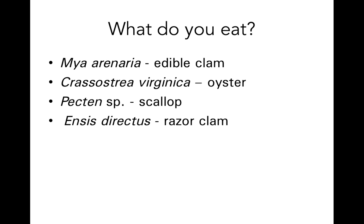The reason there are so many different types of bivalves is because there's a lot of different ways to live in these marine habitats and freshwater habitats. So in the case of our edible clam, Mya arenaria, this is a burrowing species. And they burrow using their foot. So the foot helps them to burrow down into the sand. So when you eat a clam, it's got a very pronounced foot, and that's what we eat. We also eat the siphons of these edible clams as well.